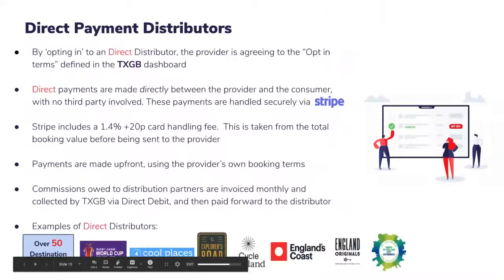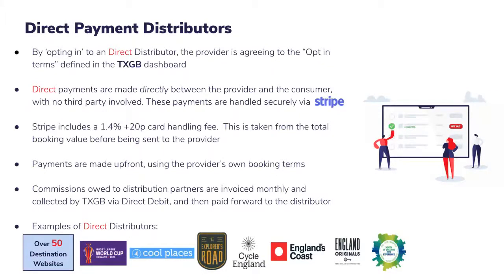Okay, so just to give a bit more detail around how that actually works in terms of those bookings, we operate a direct payment booking process to work with any of our direct distributors, and all of our destination partners are using that service. That's because the actual arrangement of the booking is maintained between the consumer and yourself as a tourism business. So there are no third parties involved in these bookings.